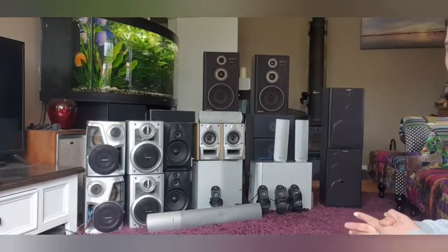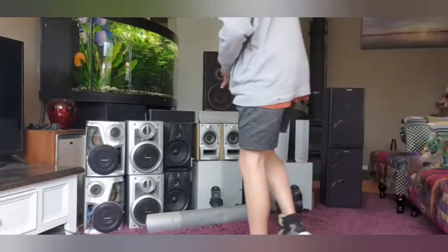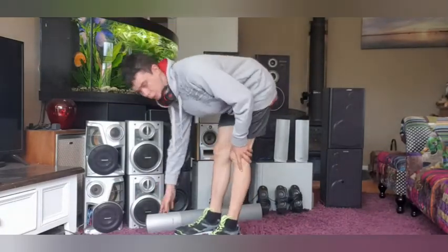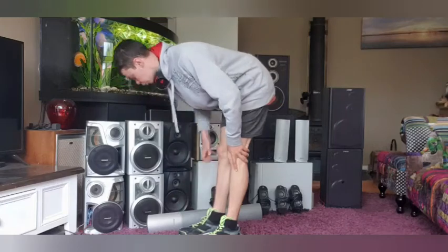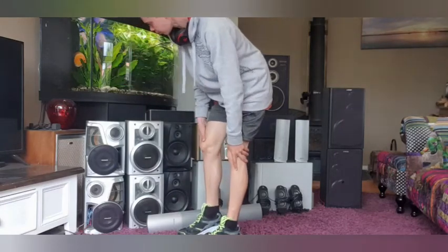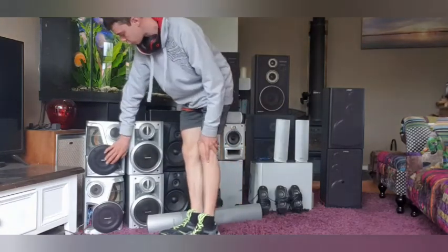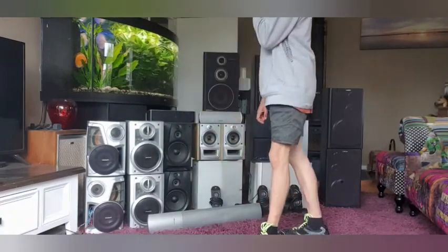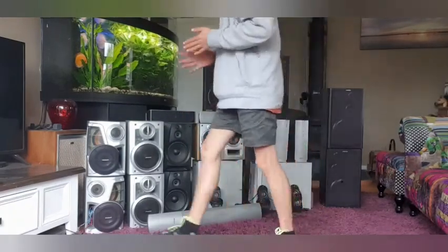To start off with, we got some Panasonics down here. Got a Panasonic speaker down here as well from a home theater system. Now these two Panasonic speakers have a subwoofer in them, which actually makes bass for your music.